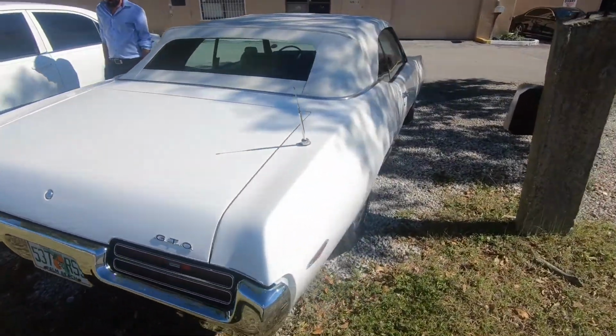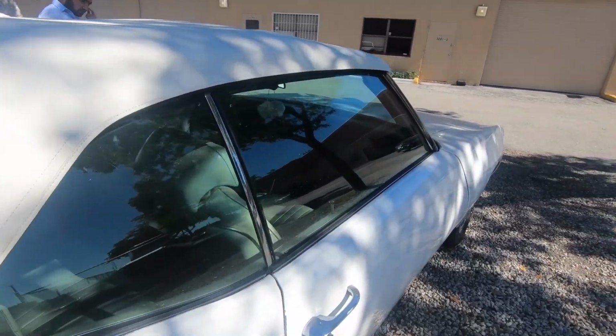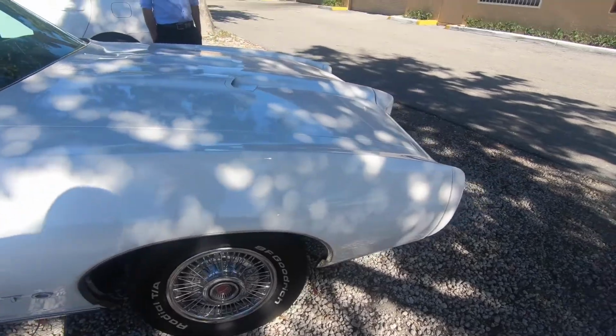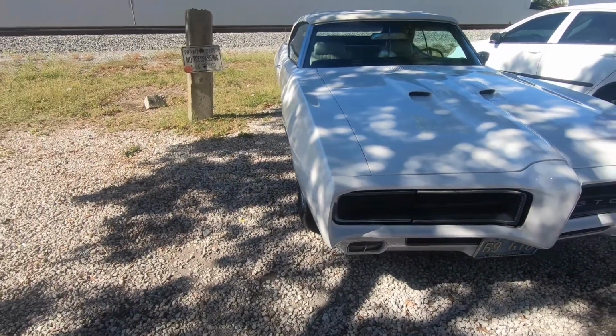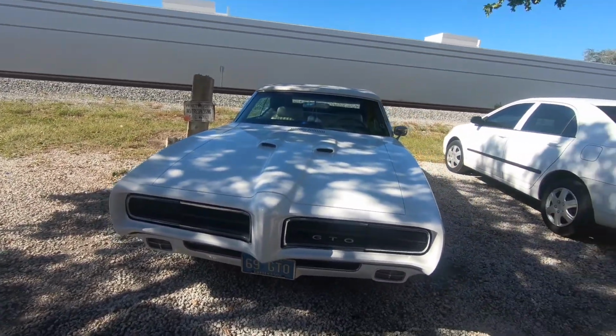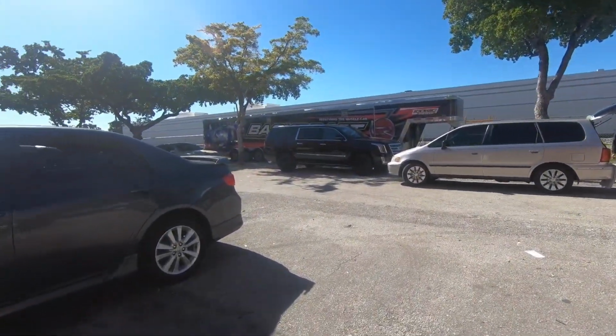Something a little cool. See over here, always looking at the next coolest thing. Always appreciate a classic. Probably got a 360 Pontiac or something in it. Otherwise, they would say 400 usually on the side, but I love those hideaway headlights. Beautiful GTO. Where you at? You over there.